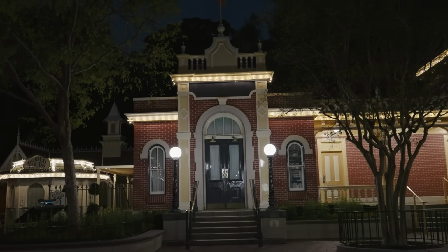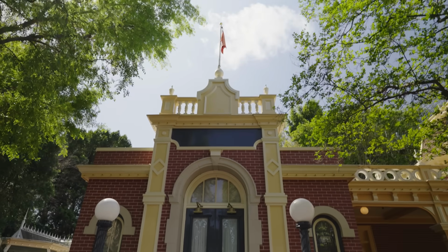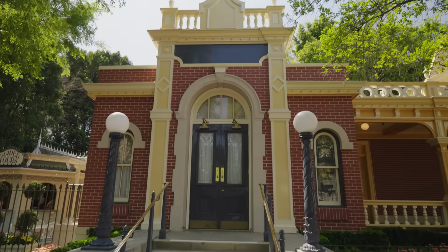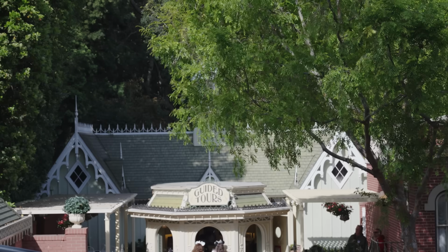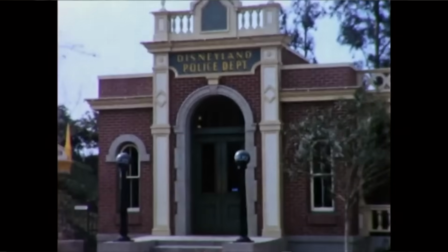So if the police department was put on Main Street to make you feel better about where you were at and to make Disneyland feel more secure, what was actually done inside of this building? Well, one of Disneyland's greatest mysteries was solved here. Before it became the home to guided tours, legendary Disneyland Imagineer Marty Sklar used this as his office for a brief moment during the police department years.